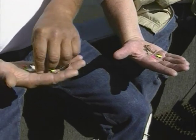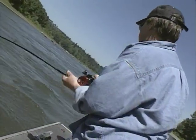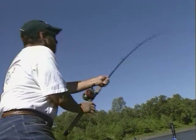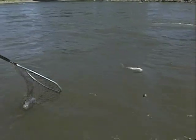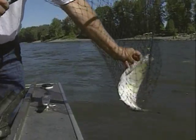Yeah, you know, you lose a few, but there's so many of them around. I mean, it seems like a few more minutes and you got another one on. Oh, there's a hit. Uh-oh. All right. Oh, here's one. There we go, right in the net. And this is probably about your average size right here.